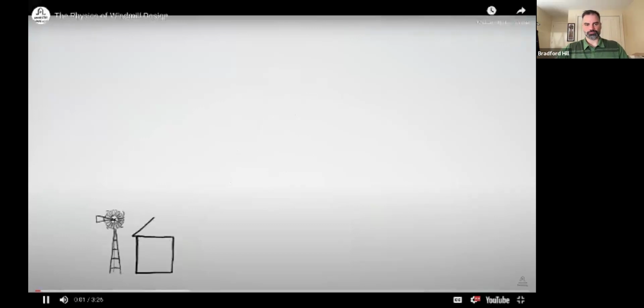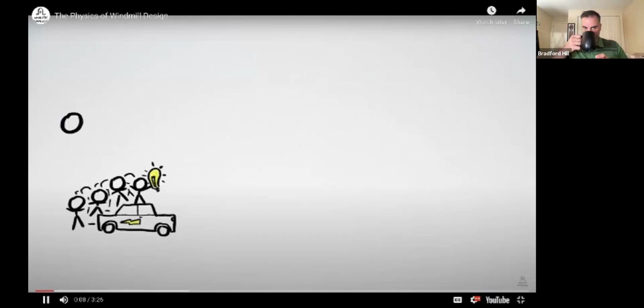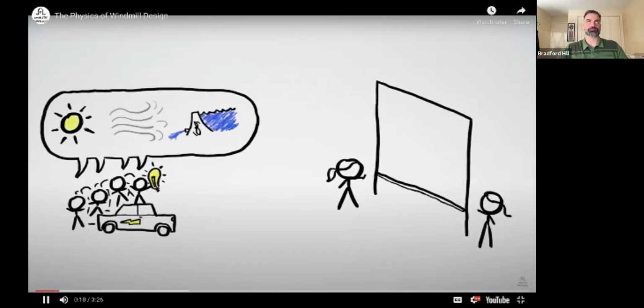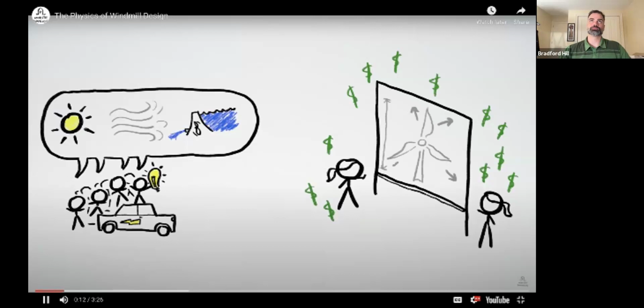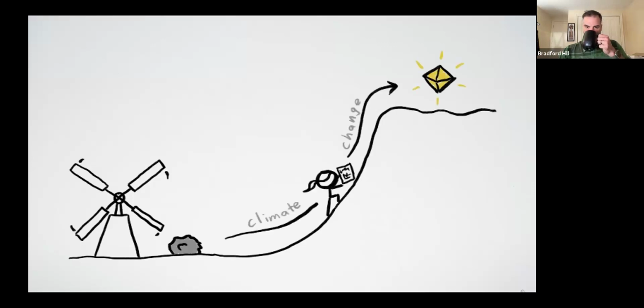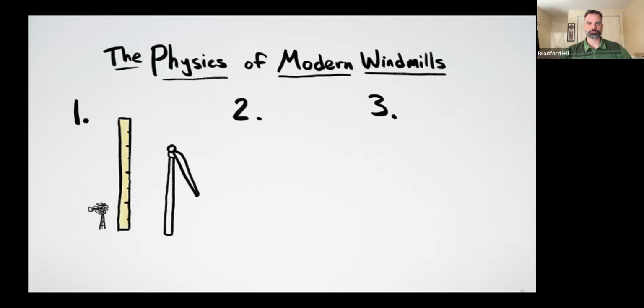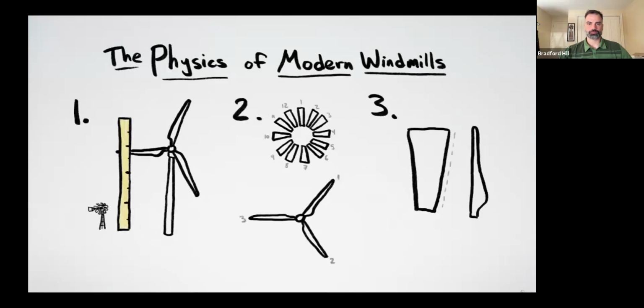How did we get from this to this? In some ways, the answer just boils down to climate change. We need way more renewable energy, so it makes sense that lots and lots of engineering and economic resources have gone into improving and enlarging windmills. But while climate change can explain why windmills have pushed towards really good design, it doesn't explain what makes a design good. I see three main features to explain: the size, the number of blades, and the shape of the blades.